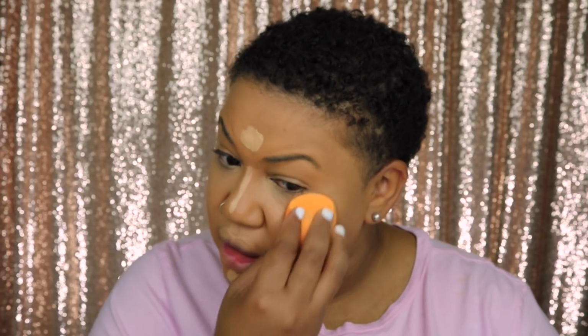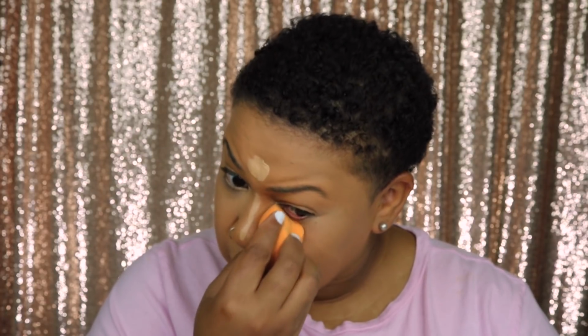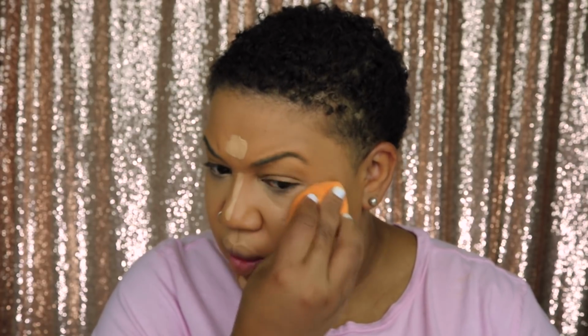I believe the concealer is $15. Correct me if I'm wrong, but $15, and then the foundation itself is 20, or maybe it's not. Maybe it's like 10. I can't remember how much the concealer is, but I do know that the foundation is $20. Y'all, I am loving the way that this is blending out, beautifully. It doesn't dry down super fast, which I appreciate in a concealer, because y'all, just look how it's blended into the foundation.